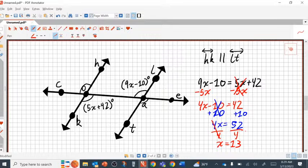Whoa, don't put your stuff away. This problem's not over. What critical piece of information appears to be missing from this problem? The angles, right? What the heck are these angles?